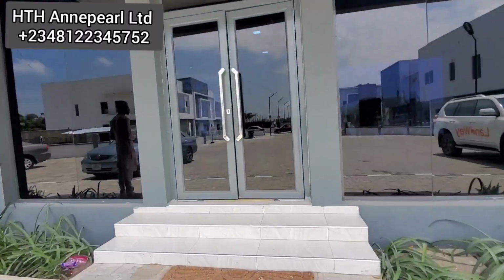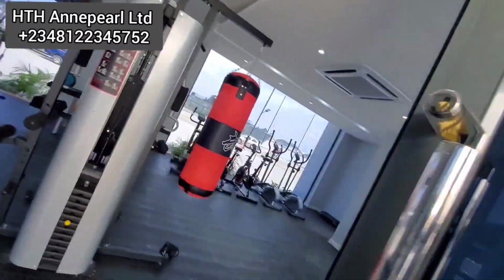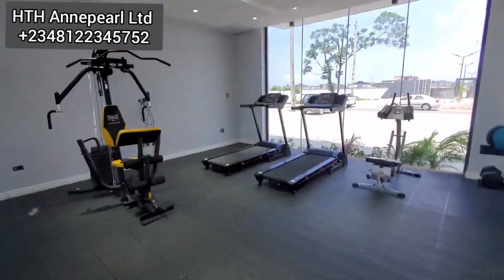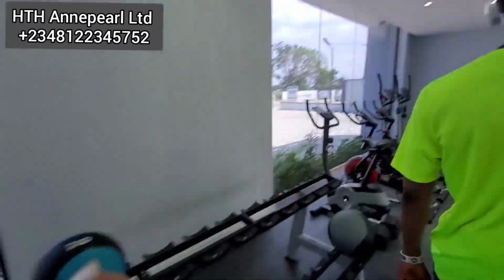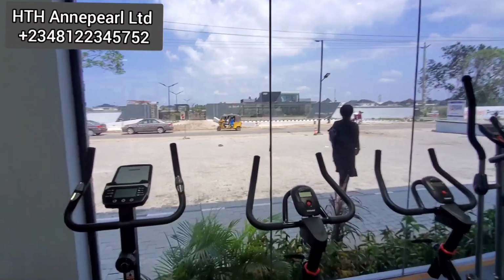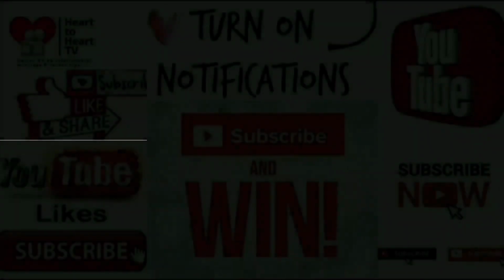The gym area. So these are for homeowners. Take a look at the gym area. You can see it for yourself. This is beautiful. And right in front, we have the Urban Prime 2 facing the Urban Prime 1. Let's see what the finished apartment looks like.